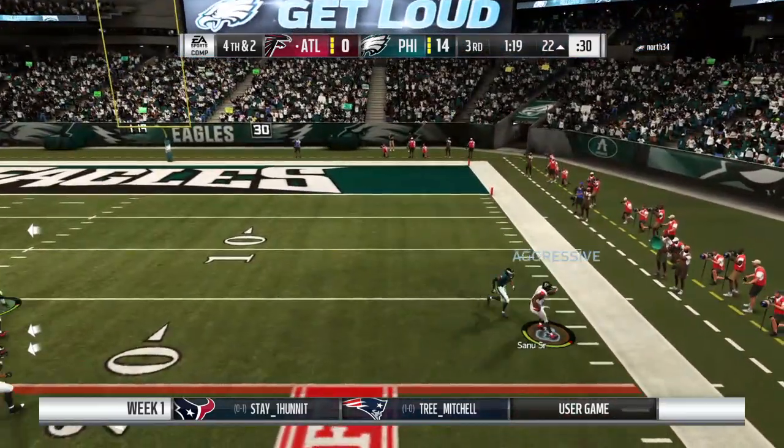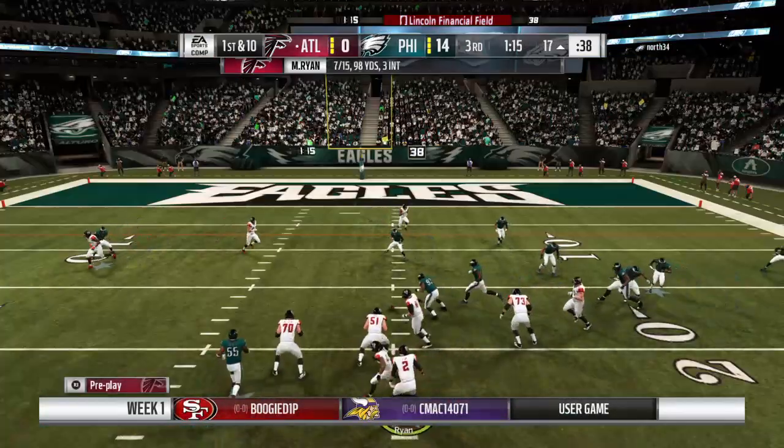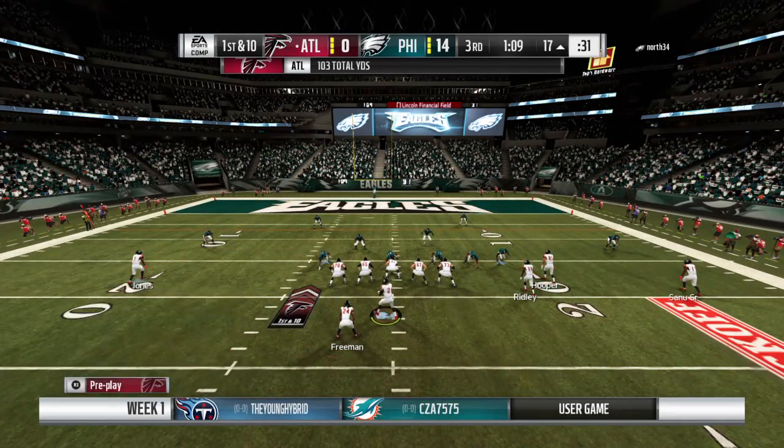They'll try and throw for it with Ryan. Connects with Sanu right side. A solid pickup of 5 and a very solid 4th down conversion. And defensively, pure frustration.